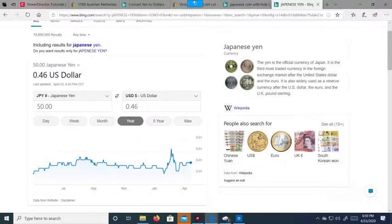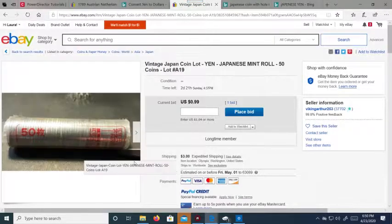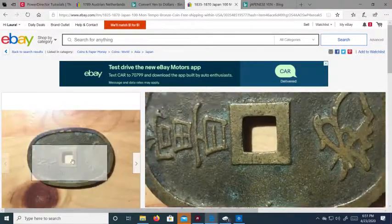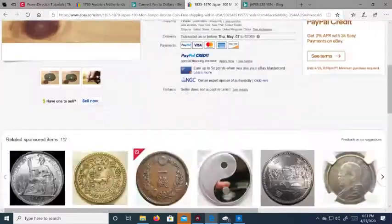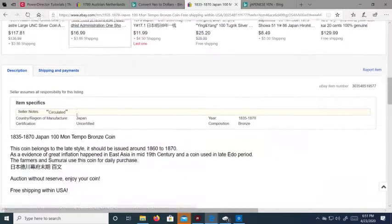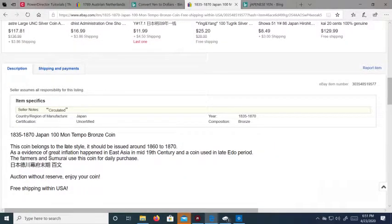So, that is very interesting. Current bid, so you can bid $1.04. Will you guys do it? Maybe. So, apparently this is circulated. I doubt it is. Let's go down here. Very nice, by the way. That's actually pretty cool. This coin belongs to the late style, which should be issued. Okay, as evidence.